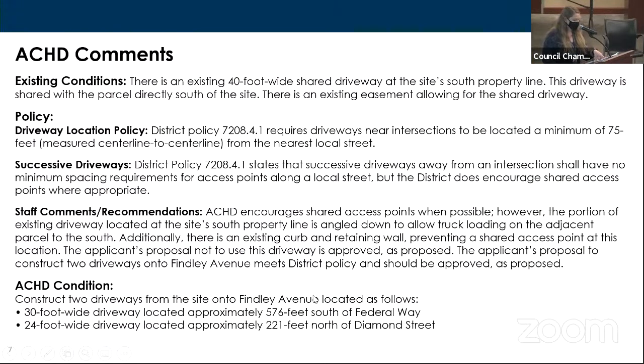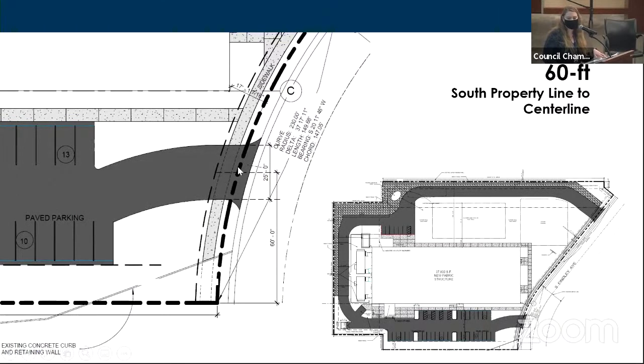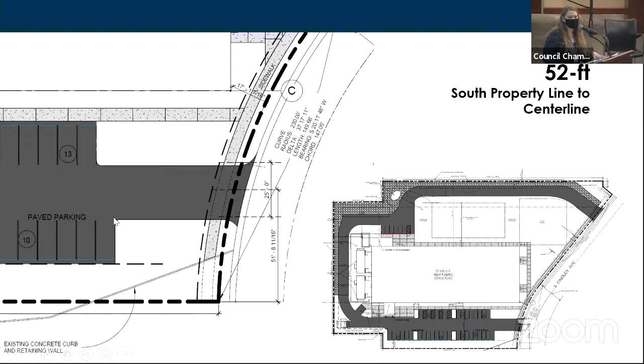So to address staff's concerns, the applicant has provided two solutions. The first option provides approximately 52 feet from the south property line to the center line of the driveway. That does provide a little bit more space between that existing driveway and their proposed driveway. This alignment also allows the driveway and the service drive to be in a straight line. Their second option moves the driveway even a little bit further to the north, about 60 feet from the south property line to the center line of that driveway, but then the driveway has to turn to meet up with that service drive. So their preference would be the 52 foot option.